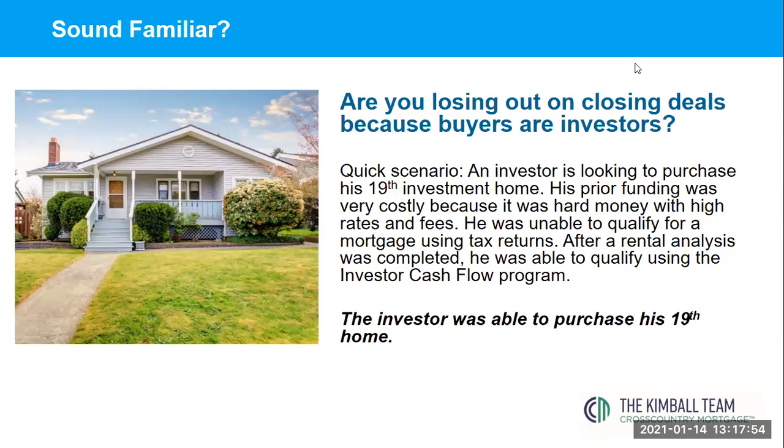So this is probably my favorite program. This is for investment properties. I'll go with the scenario first and I'll get into the details a little more. So investors looking to purchase his 19th investment home. Your typical agency lender is going to allow anywhere from 5 to 10, depending on what their appetite is. His prior funding was very costly because it was hard money with high rates and fees. He was unable to qualify for mortgage using cash returns.